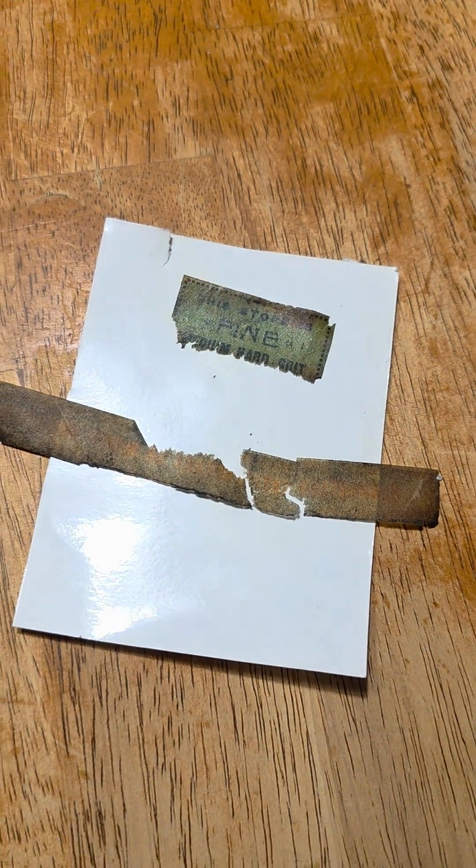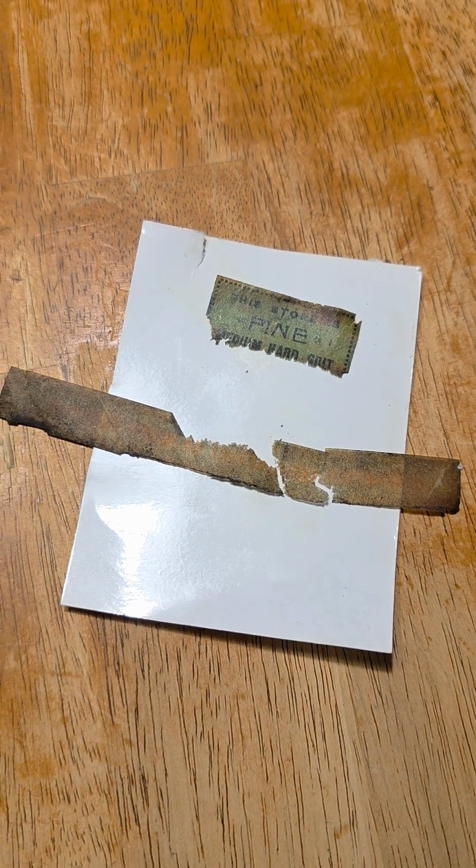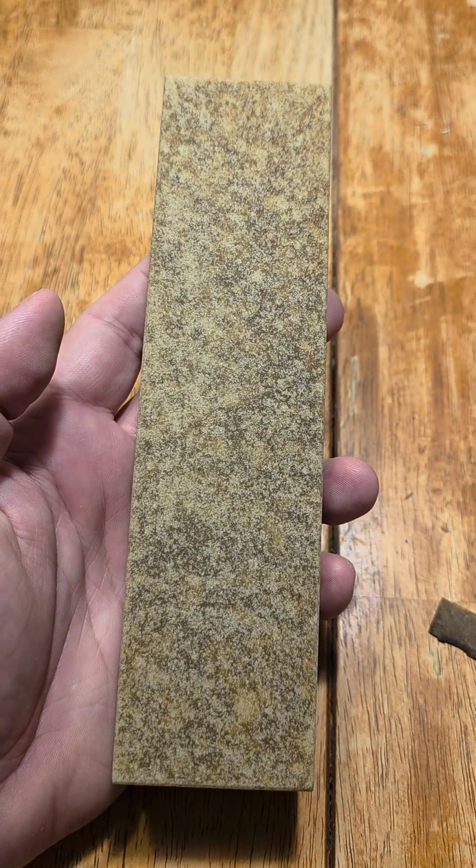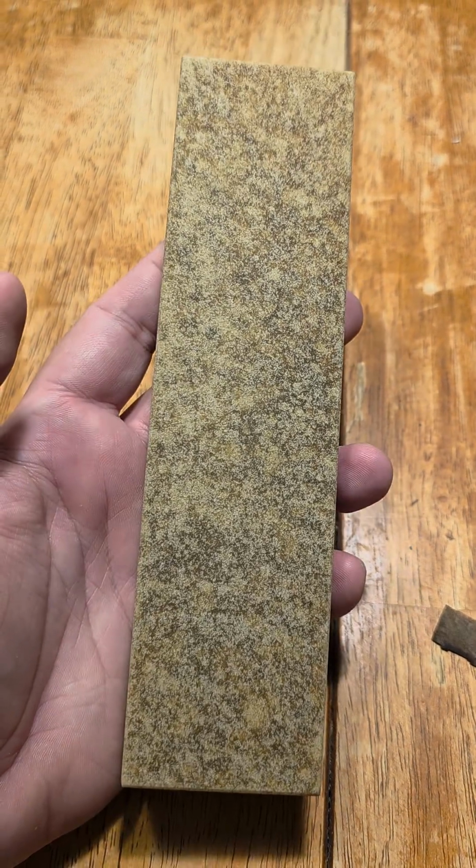So anyway, these come in between photographic paper, so they hopefully stay intact, and there's this Washita.